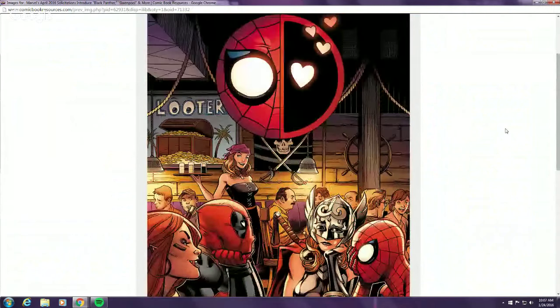Clearly, there's a story going on here. Why this woman is licking her lips, and I think Deadpool's giving kissy faces. You know, Valkyrie, I'm assuming that's Valkyrie. No, that's Lady Thor. That's Thor, right? It's Thor. Looking fairly depressed, and Spider-Man clearly being discouraged. It's kind of fun. It's an okay cover.